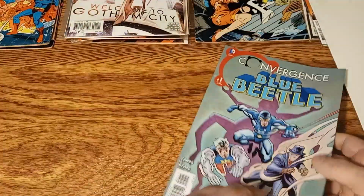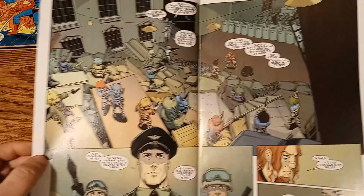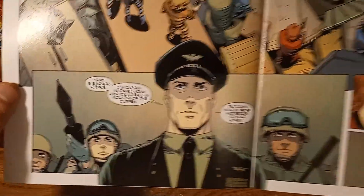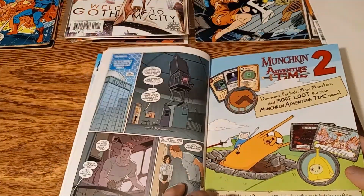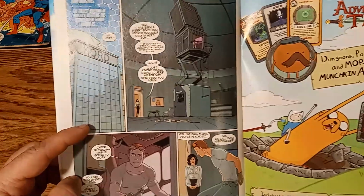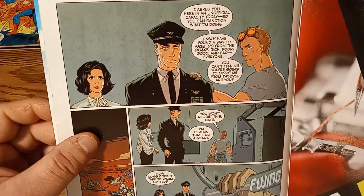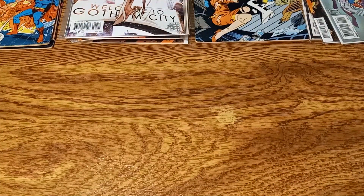But when I looked at the artwork, I wasn't that crazy about the art. It didn't have much of a classic look to it. It looked more like a current thing. Look at those big empty backgrounds. It's not too inspiring. I'm not a fan of this style of art. Like, does that look like a real building? No, it doesn't. Look at those empty backgrounds. So this one, even though it has a cool cover, has the classic Charlton characters that I'm a fan of, it's going in the to be gotten rid of pile.